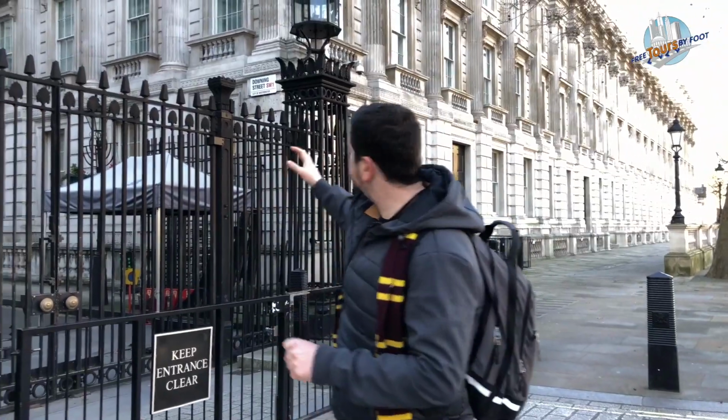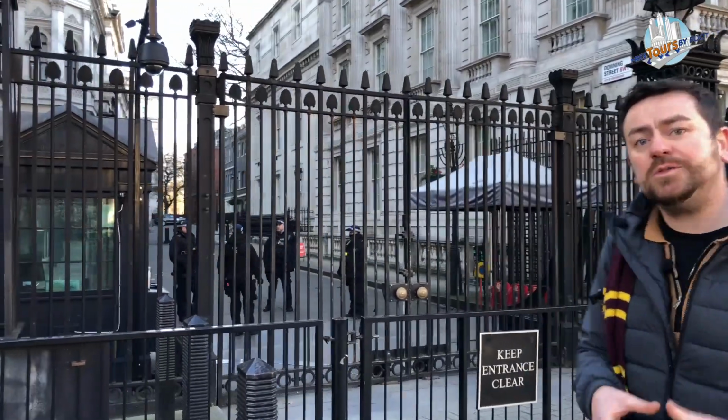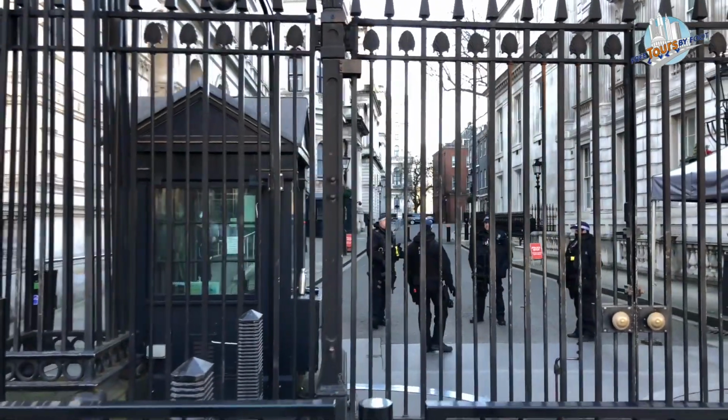So this is Downing Street, home of the Prime Minister. He lives at number 10. Now, in Deathly Hallows, Kingsley is protecting the current Prime Minister, which would have been Tony Blair, because it was set in 1997.